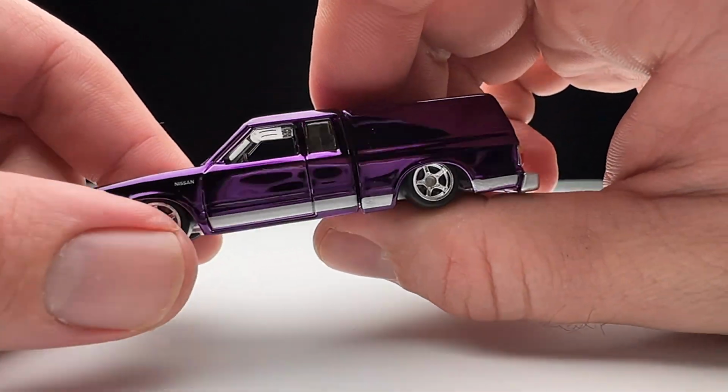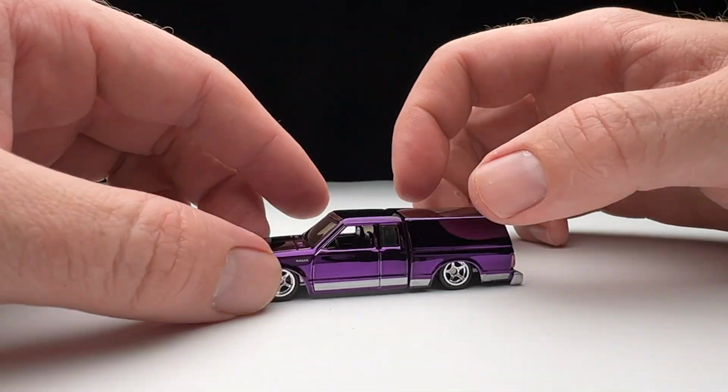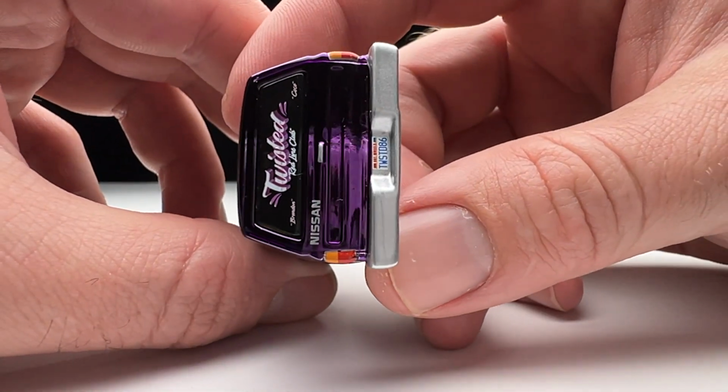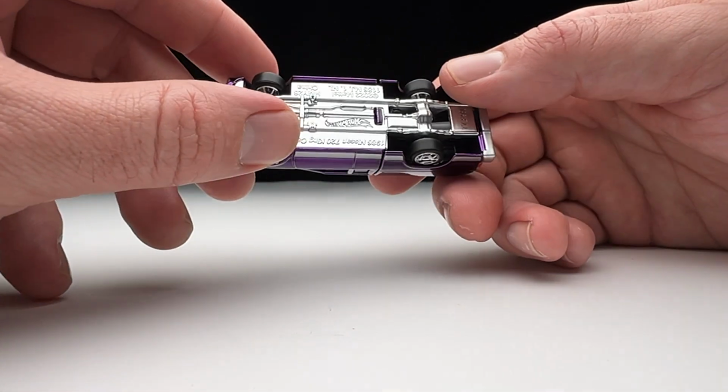So not great there. And should we expect perfection with these? You know, maybe not perfection, but I do think they should be held at a high standard. Like I said, because of how much it costs to acquire one of these trucks or cars or whatever.